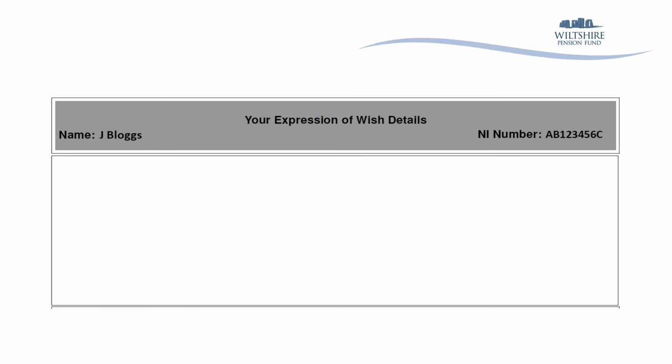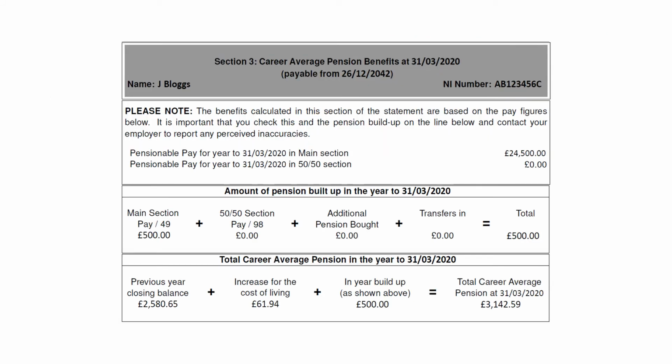The next section will show who you've told us you'd like to receive the lump sum death grant in the event of your death. Now, the fund has absolute discretion over who to pay this to, but making a nomination is the easiest way to let us know of your wishes. So if you haven't made a nomination, just as Mr. Bloggs hasn't, or if you would like to update an existing nomination, then you can do this on your My Wiltshire pension account.